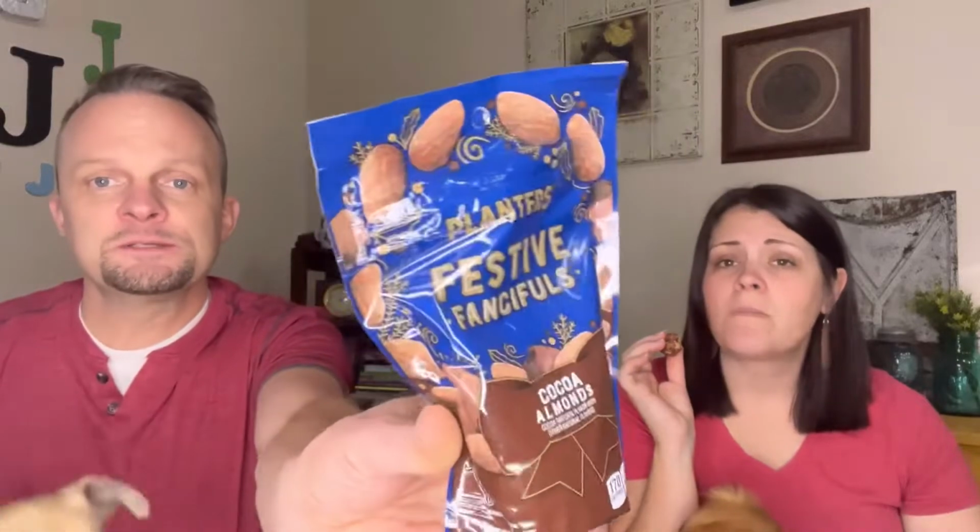What do you think? I'm comparing them to the warm ones. I really feel like warming them would make them so good, because it makes that cinnamon on top kind of dance a little. Something like that. We're gonna move on to the cocoa almonds.